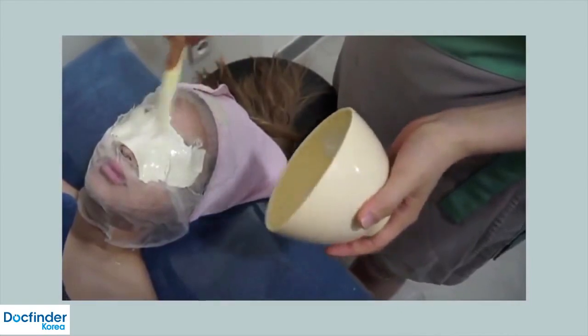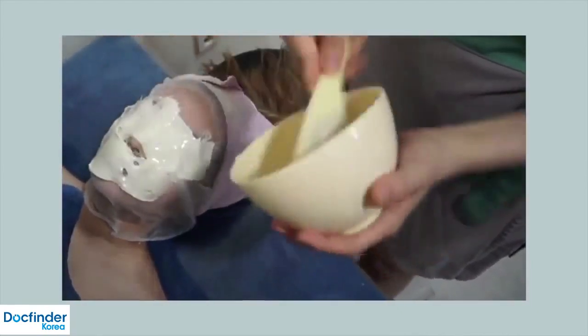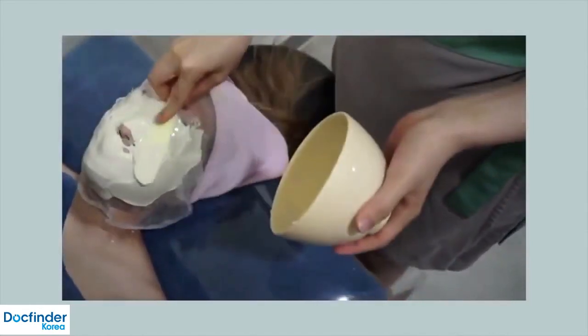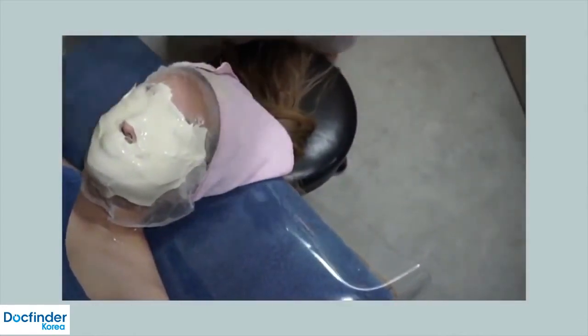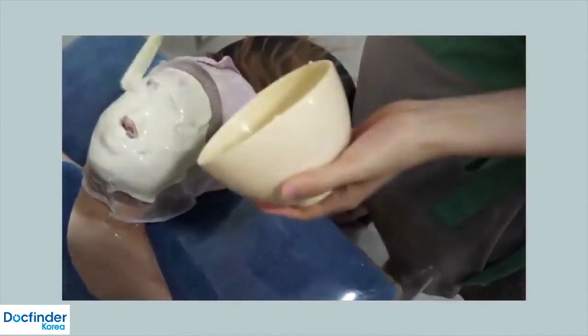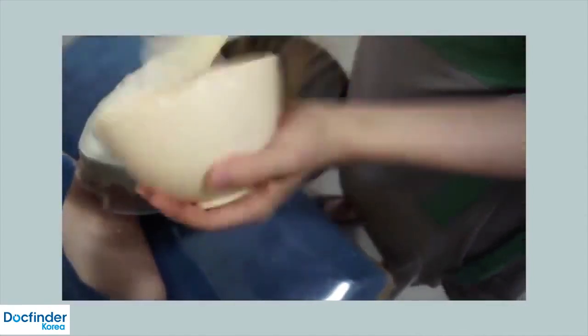As you can see here, a nurse is applying some kind of mask on my face, and it's supposed to help with the deswelling. Both the mask and the massages, and in general all of the treatments that I got at the aesthetic clinic, are very cooling and relaxing, which is really good for recovery.